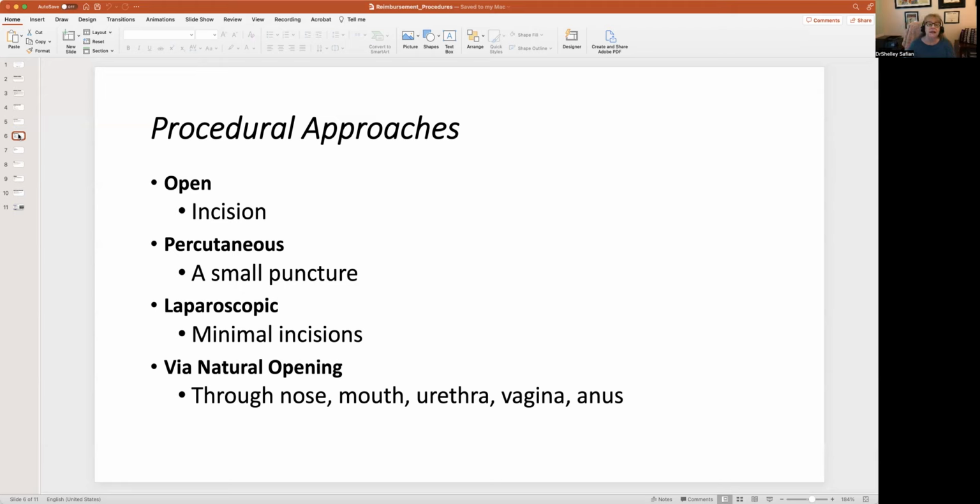Percutaneous is a small puncture through the skin. Now, this is important because this might be, again, to take a biopsy, to withdraw bodily fluids, or to extract pus or something like that. With a percutaneous procedure, you need to keep your eye out for any imaging that is accompanying this. In other words, to guide the physician when he cannot see where that needle is going.